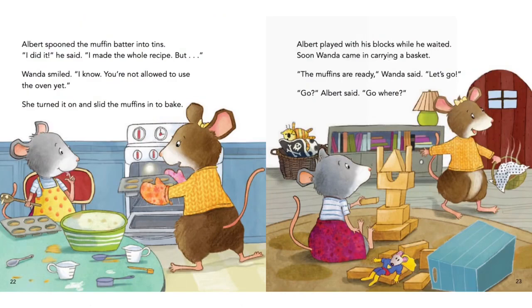Albert spooned the muffin batter into tins. "I did it," he said. "I made the whole recipe." "But," Wanda smiled, "I know, you're not allowed to use the oven yet." She turned it on and slid the muffins in to bake. Albert played with his blocks while he waited. Soon Wanda came in carrying a basket.